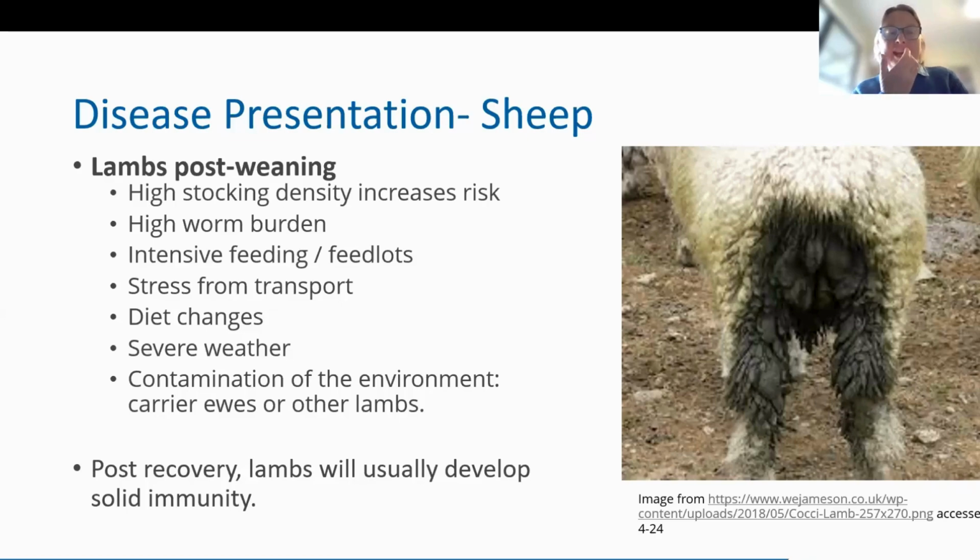Once they've been infected, lambs normally have a solid immunity, so we don't see this as an issue in our older sheep, but they will keep shedding it for a while, even though they have good immunity.